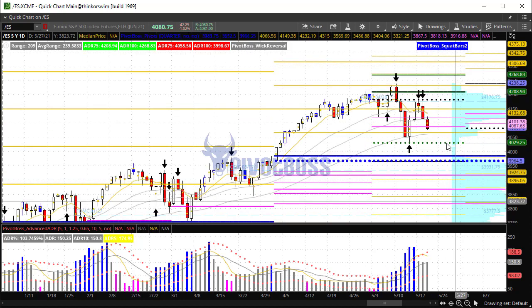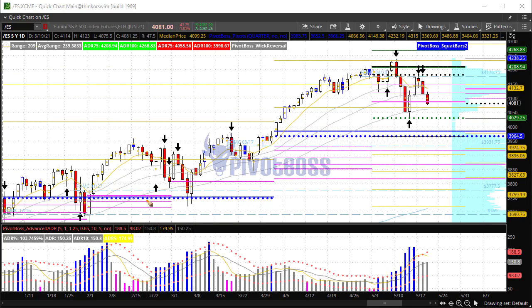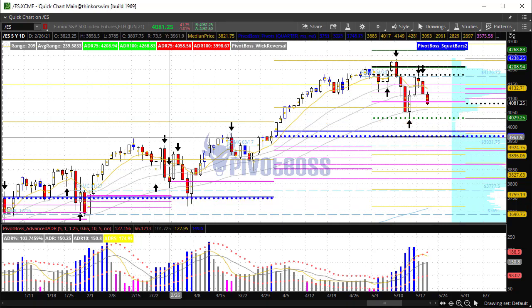A failure to hold 4K would open up a rotation back toward the previous lows here and the next LVN down below. So this is a very significant level that bulls need to keep bid for a continuation higher. All right, let's take a look here at the NQ.